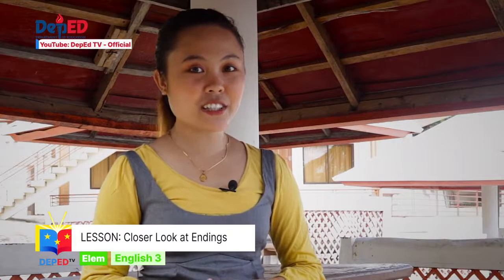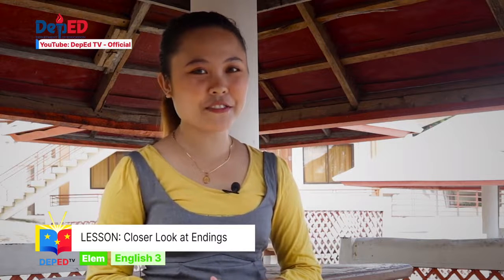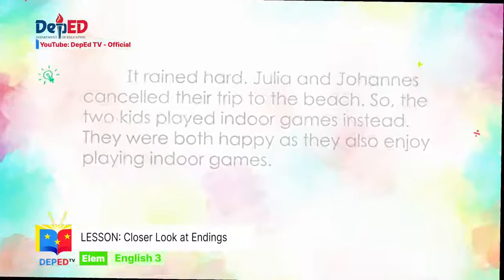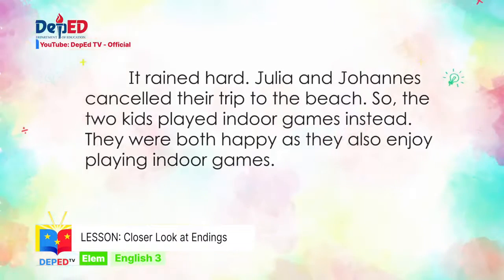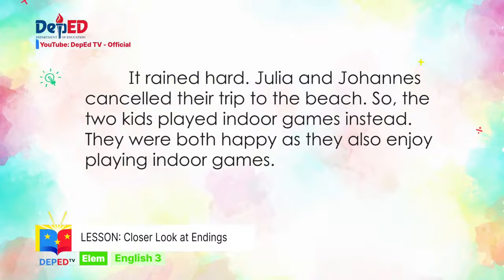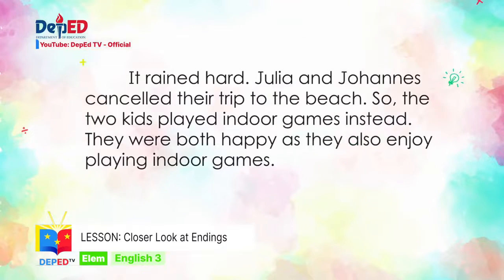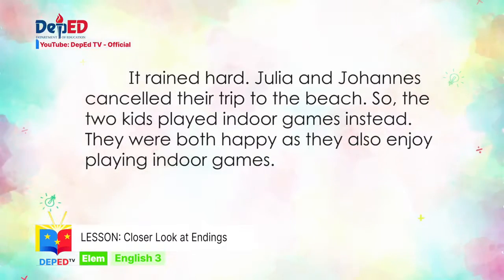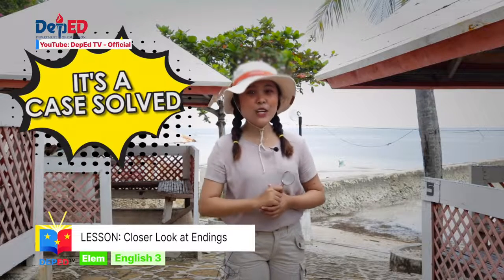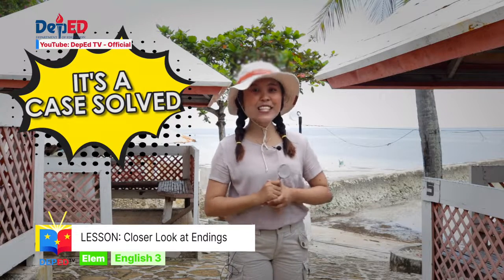Now let us organize our sentences to form a paragraph. We begin by indenting the first line of our paragraph. Again, indent the first line of a paragraph. It rained hard. Julia and Johannes canceled their trip to the beach. So the two kids played indoor games instead. They were both happy as they also enjoy playing indoor games. There you have it, kids. It's a case solved. We have just provided an ending to the story.